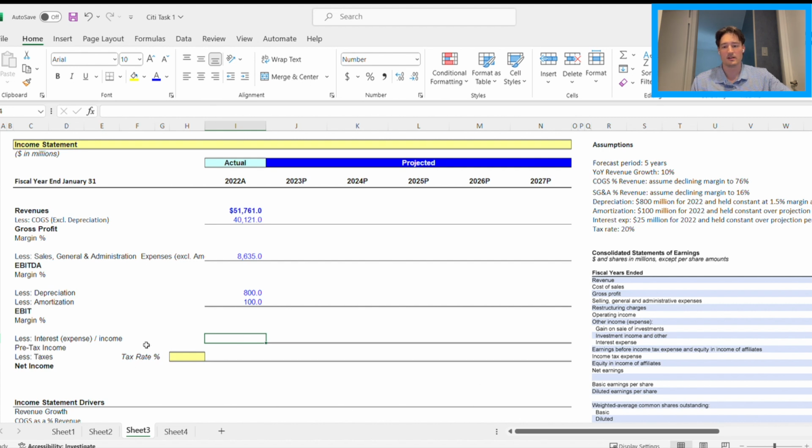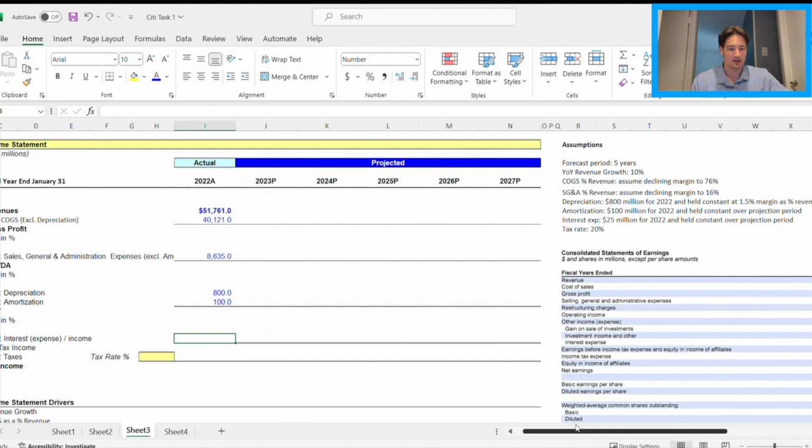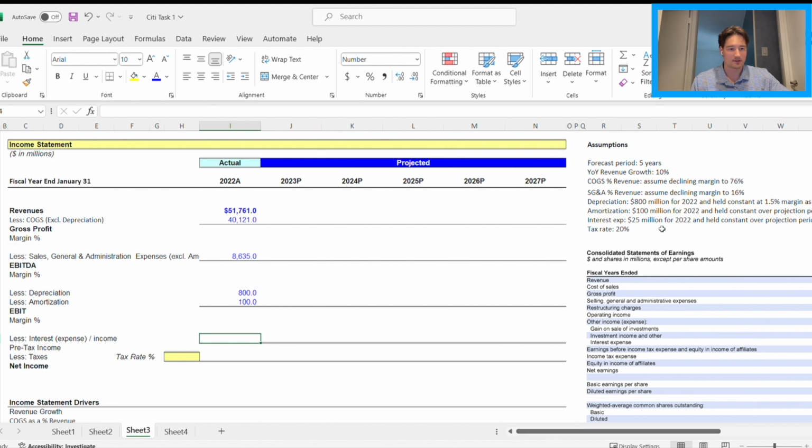Okay, less interest expense, income. So interest expense is 25. We're going to hold that constant. So here you see how we have expense in parentheses. So that's sort of indicating that this is going to be a negative number. So for this case, I am going to do negative 25. This comes through like that. Pre-tax income, we're going to calculate that.